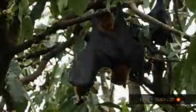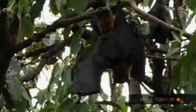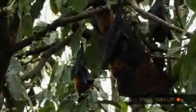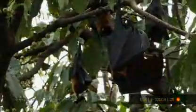The incredible bone structure that makes up this wing. The bats themselves can weigh up to almost half a kilogram, so it's a substantial amount of weight that those wings have to lift off the ground.